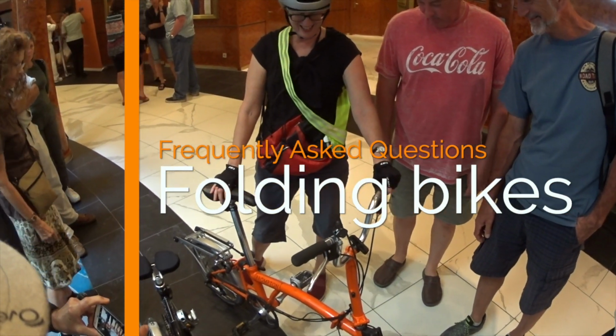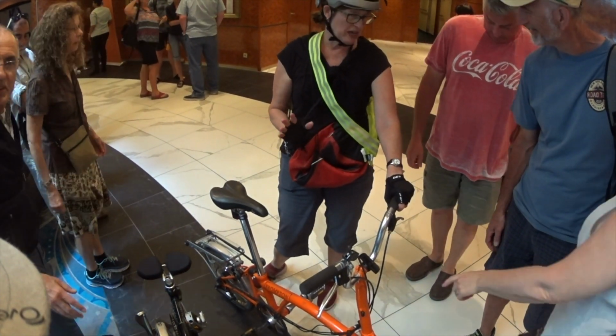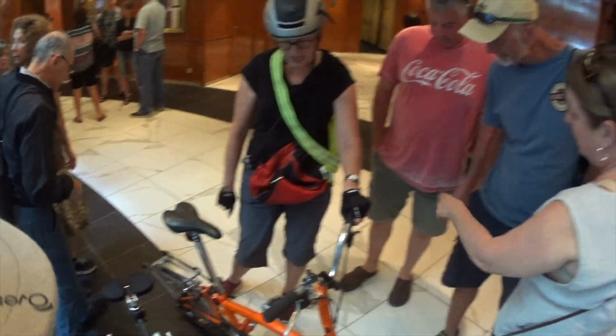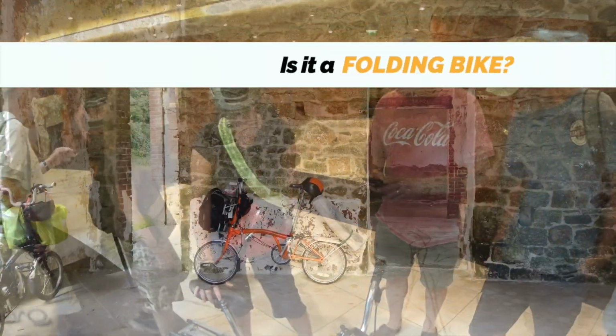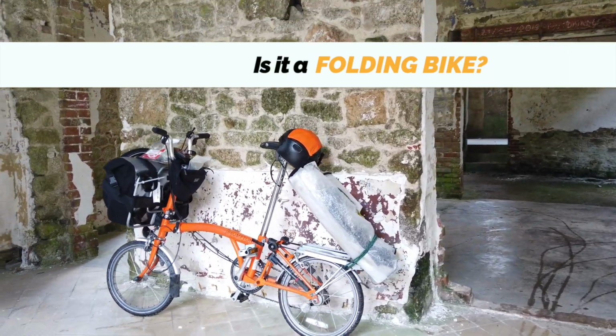There are 7 very popular questions, most of which can be answered in a few words. The following are the easiest to answer. Is this a folding bike? Yes, it is. If we have the chance, we'll often demonstrate the fold.